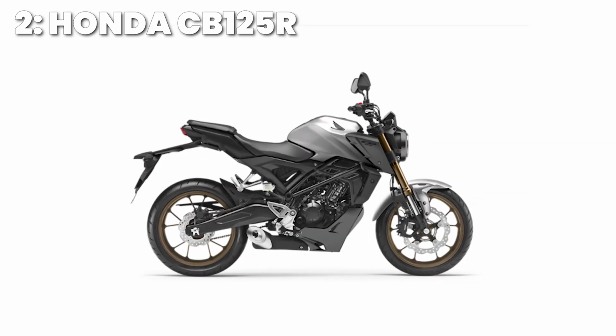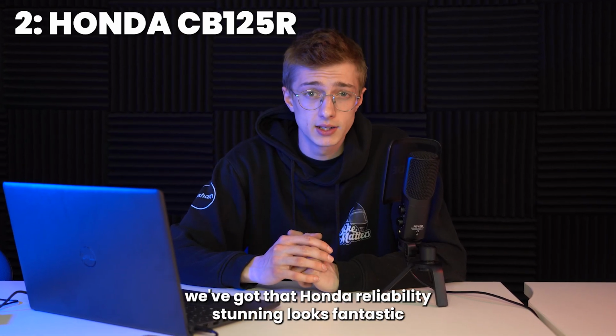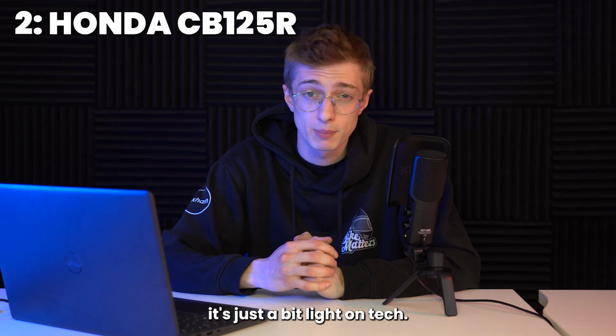Priced at £4,599, Honda are doing what Honda do best by offering up an economical and sensible option at a fair price point. So for pros, we've got that Honda reliability, stunning looks, fantastic big bike proportions and a wonderful fuel economy. As for cons, well, it's just a bit light on tech.